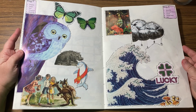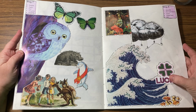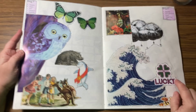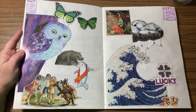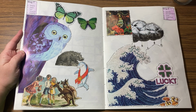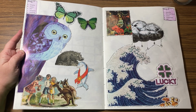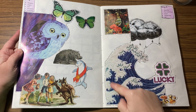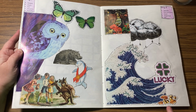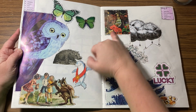Day 8, waterfall, 4-leaf clover, cloud, ocean wave, and nut. I had a time with 4-leaf clover. And then, yeah, I think I was putting together Red Parrot's swap package that I sent her, and then I found this in my stickers. And then this is beautiful. It's beaded wave. Little acorns. This cloud is really cool too. And I love this waterfall.